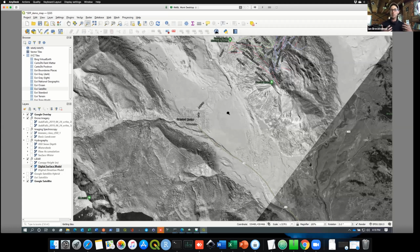So that's just one example of how we can use this LiDAR technique to tell us something about the history of the landscape where we're living.